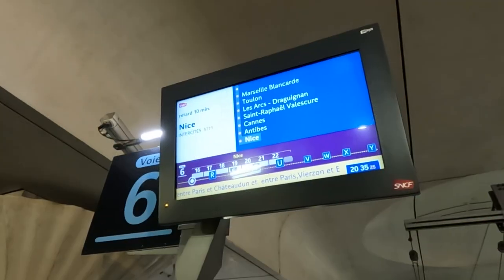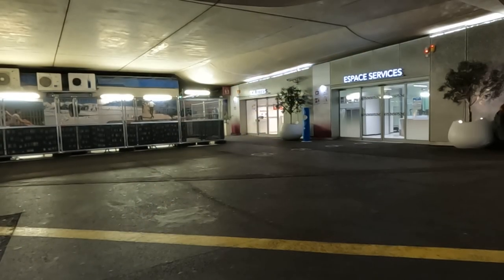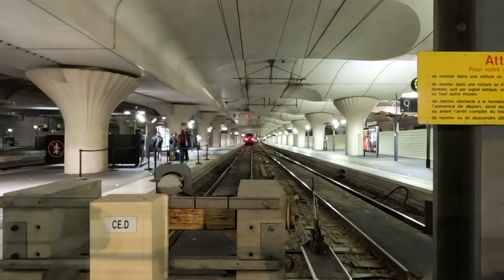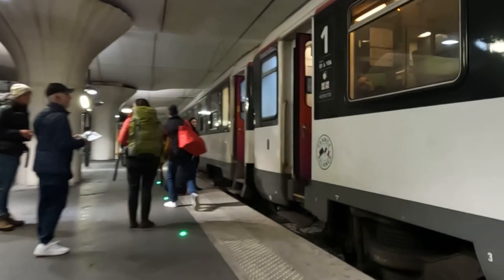This train service once ran as the famous Le Train Bleu, connecting Calais and Paris with the French Riviera, or at least its luxury predecessor. The current one is stripped down to just a regular night train. Our departure platform is number 6, and ticket inspection is done on the platform instead of on board the train. This only applies when departing from Paris.